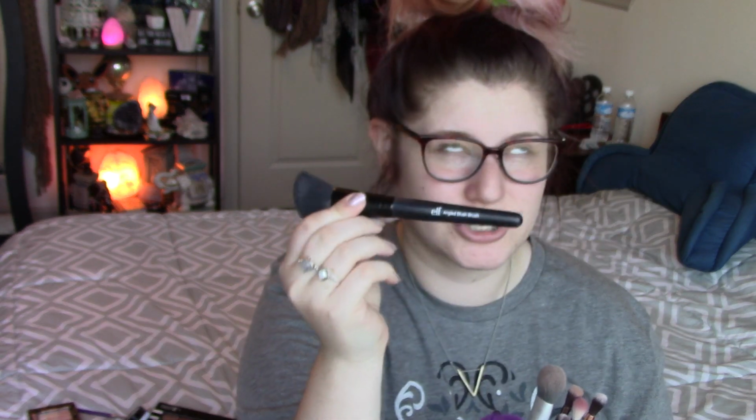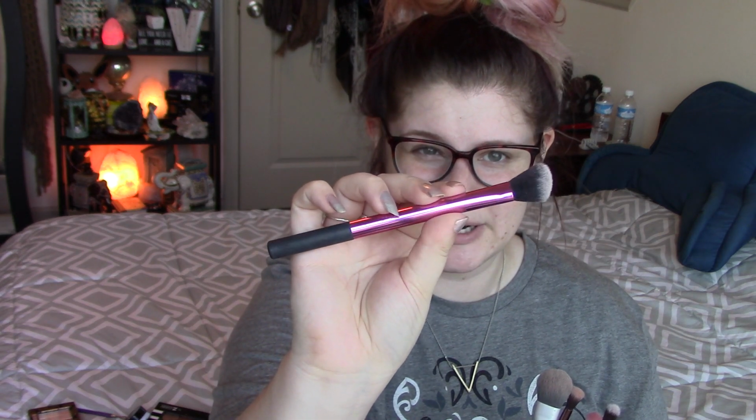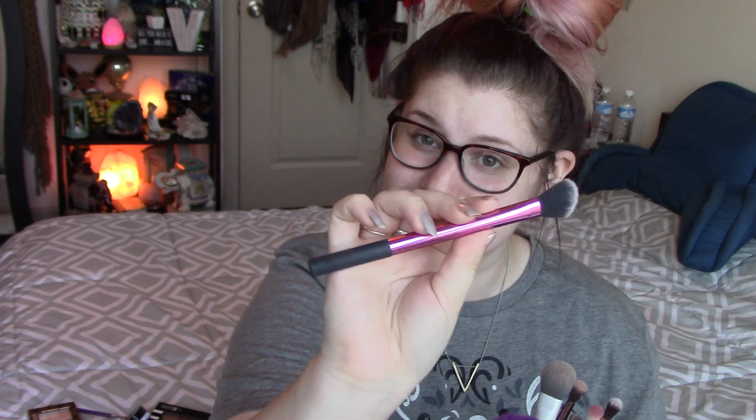It was so good. And then for contour, I brought the e.l.f. Angled Blush brush, and it's such a good contour brush. Super good. I love that one. Super cheap too. For highlight, I brought the Real Techniques angled highlighter brush. I got this in a limited edition set from Ross actually, but I think it was sold at Sephora around Christmas time. So I love that highlighter brush.